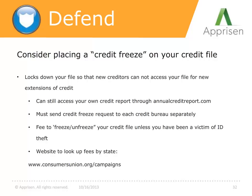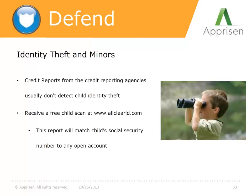Another thing you can consider is placing a freeze on all your credit reports. You must call each agency individually, and the cost for this will vary by state. You can find out the cost for your state by going to consumersunion.org. Once you put that freeze in place, no accounts can be opened in your name. Many times, credit reports may not detect identity theft of minors' information, but you can receive a free scan at www.allclearid.com. This report will match a child's social security number to any open accounts.